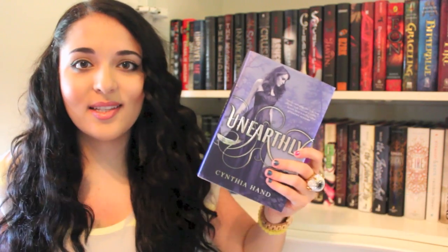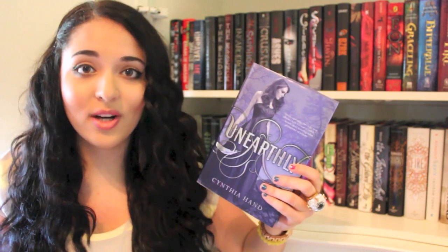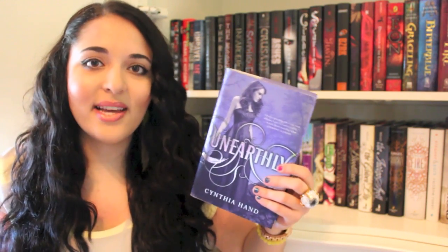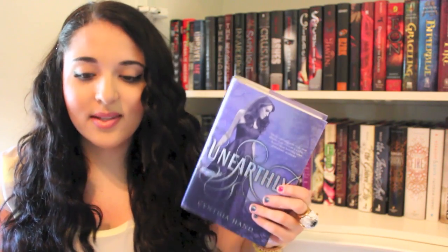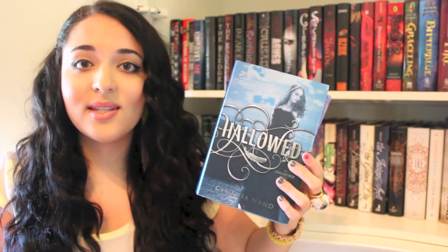This is the first book in the series, and as you can tell from the cover, has to do with angels and a girl in a pretty dress. I know, it's kind of cliche, but I feel like it really, really works for the story. It matches it well, it's not trying to be something it's not, it's very straightforward. And then the sequel looks very similar, which is called Hallowed, and they just changed it blue, changed the girl's picture, but it still looks the same.